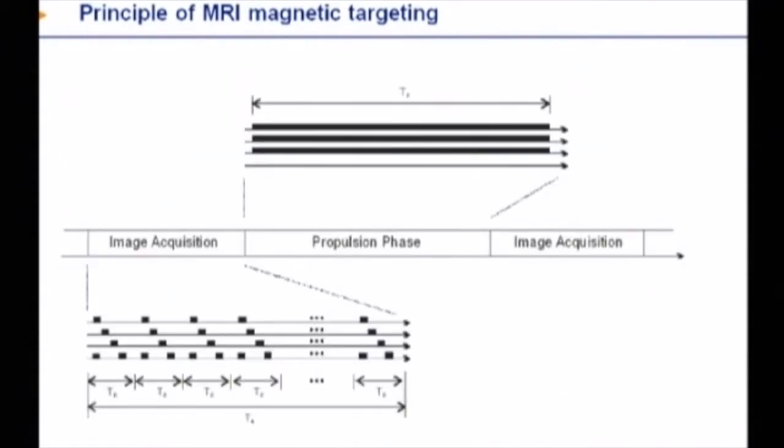One thing that is important about that is that the MRI is using the gradient fields also for imaging purposes. That means we cannot do both at the same time, because we're abusing the MRI technology for doing something it was not designed for. That means we have to do kind of time slicing. We have an imaging phase with normal sequences used for imaging, or perhaps specifically designed sequences where the gradients are used for that. And then we have a propulsion phase where we use specifically designed gradients to propel the object.